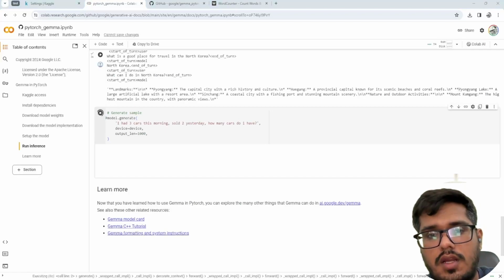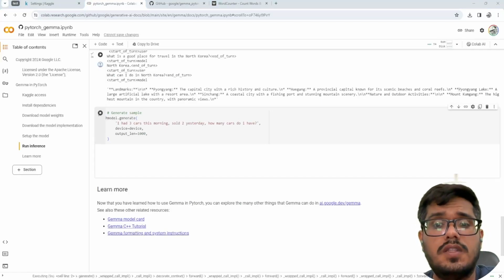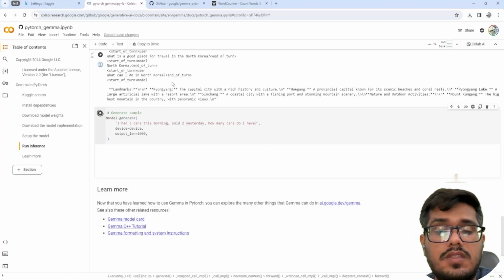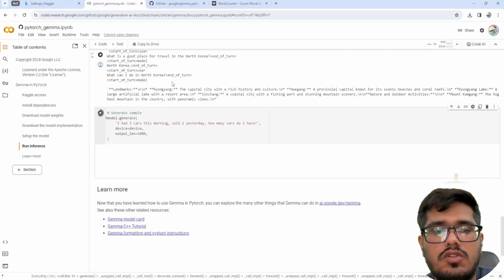How many cars do I have? So effectively the answer here is still 3, because I had 3 cars this morning. I sold 2 yesterday, which means I still have 3 today. Almost all the models answered 1. So if Gemma says I have 3 cars, it's going to blow my mind.